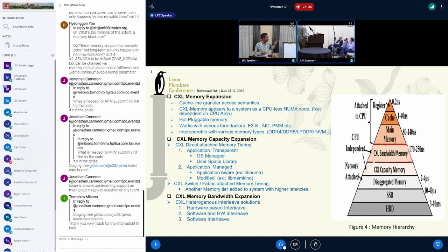Applications can also be aware of these memory topologies, and they can use libnuma if the application is aware of those topologies. Applications can also be modified with libmemkind in order to utilize these new CXL memory nodes. A CXL switch gives us the flexibility of scaling to more CXL nodes that can add capacity to the system. So capacity expansion is a no-brainer. You are attaching more capacity to the system.